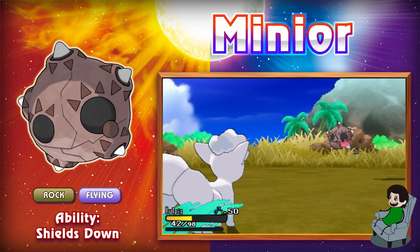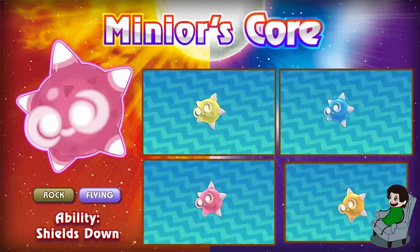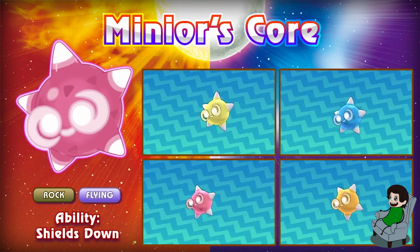I don't know if it's just me, but it looks to me like a Luma from the Super Mario Galaxy series. So I guess Luma's made his way to Pokemon and can annoy us just as much as he annoys us in Super Smash Bros.